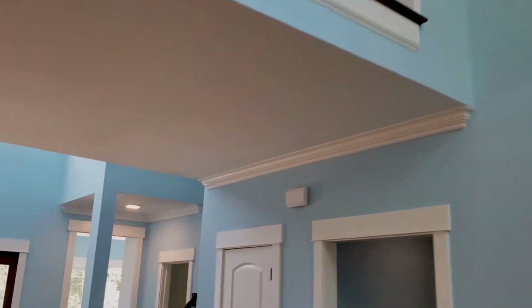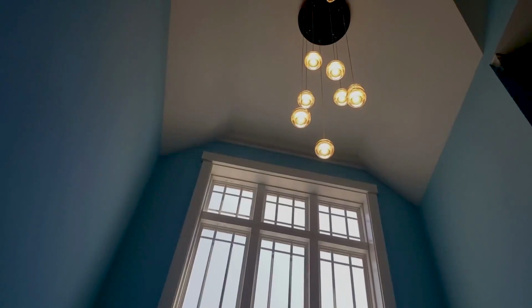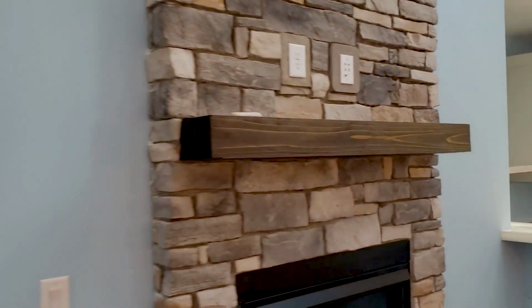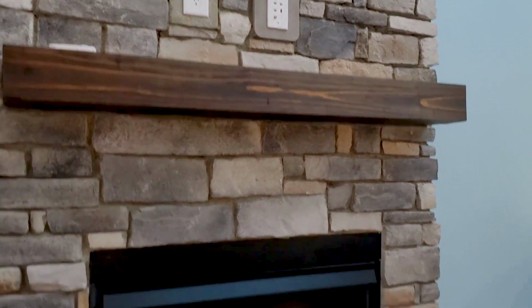Oh, I wanted to show off this foyer. You get that tall window, but look at that light fixture up there. That's super cool. It's like a planetary type effect. We have our rough-hewn cedar mantelpiece. It's kind of a signature, and stained to match the floor.